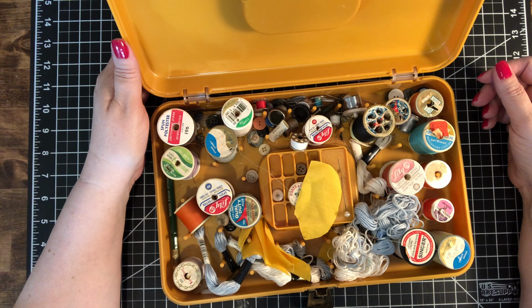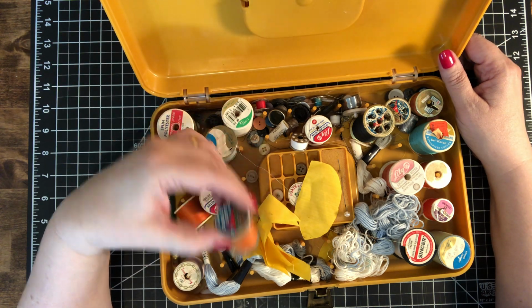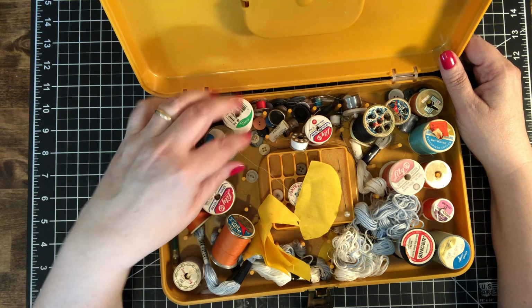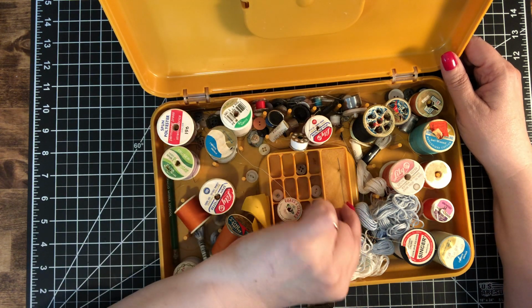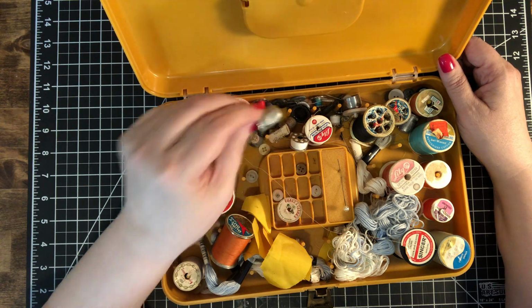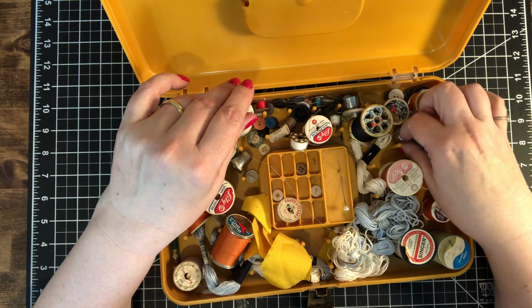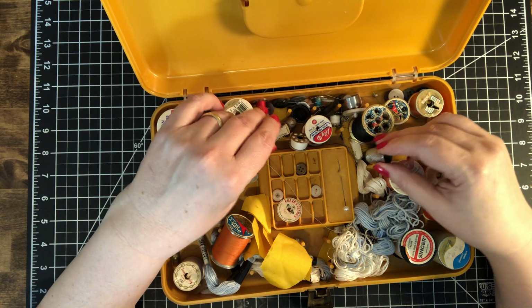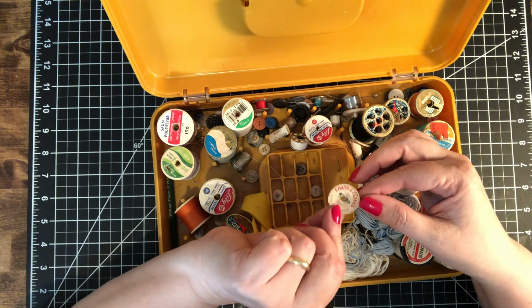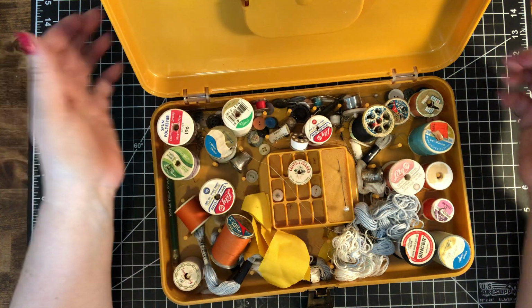But it's just a little treasure trove of different threads. There's some buttons down in there, corsage pin, thimbles, which I have a huge thimble collection from all this junk journaling stuff now. Every time I find sewing boxes, of course there's thimbles in them. Even like this little thing. That one was 19 cents for that little spool of thread. So I've just never seen one like this.